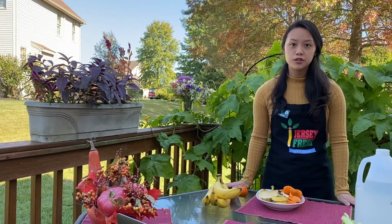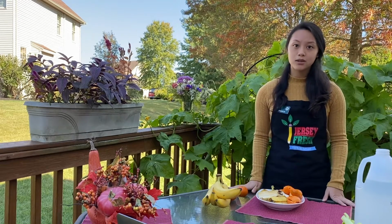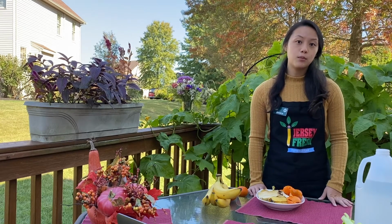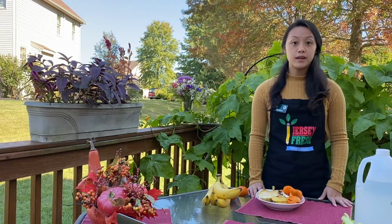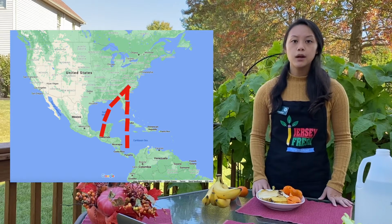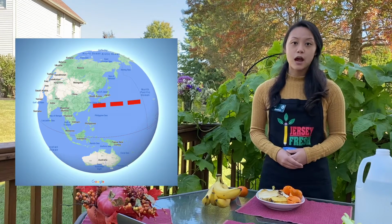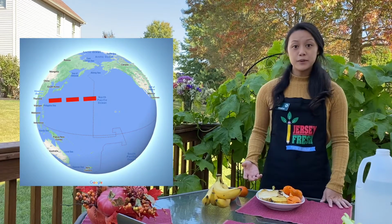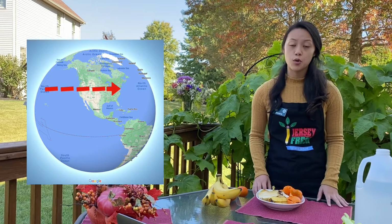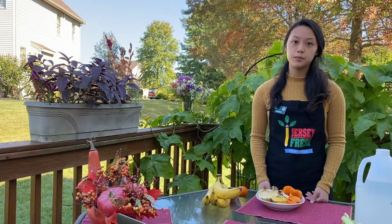If you're living in New Jersey, most likely the bananas and tangerines traveled many, many miles to get to where we are. Bananas and tangerines need warmer and more tropical environments to grow. The bananas are most likely from Latin America, from countries such as Ecuador, Guatemala, and Costa Rica. Your tangerines may have traveled from Southeast Asia. These bananas and tangerines have traveled so many miles, so it would be such a shame just to throw away the peels.